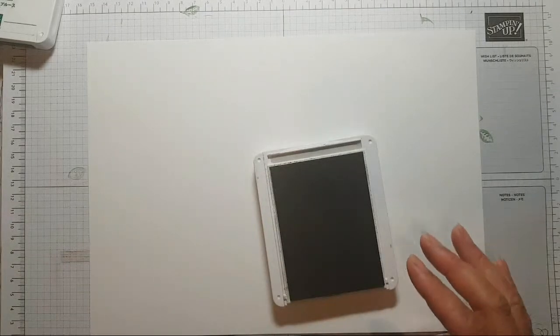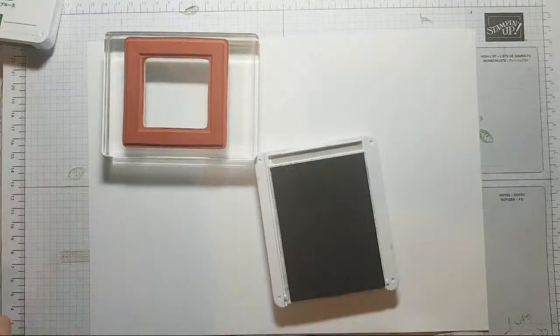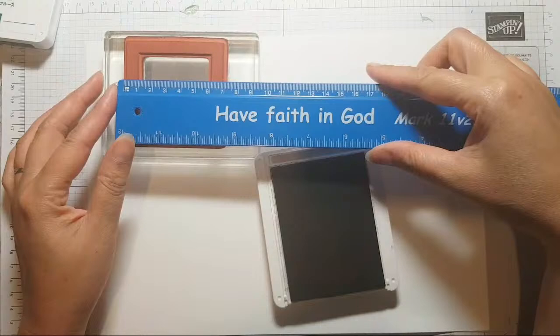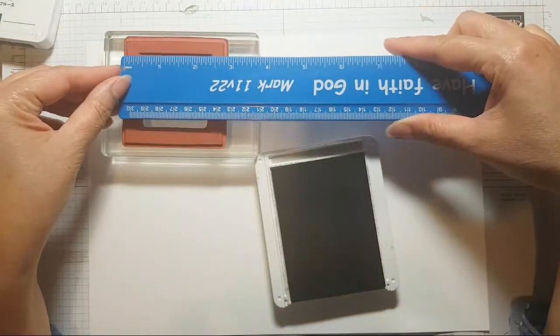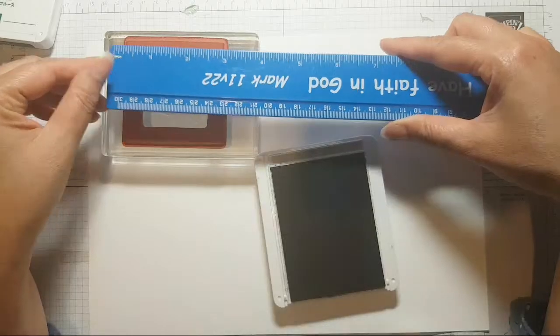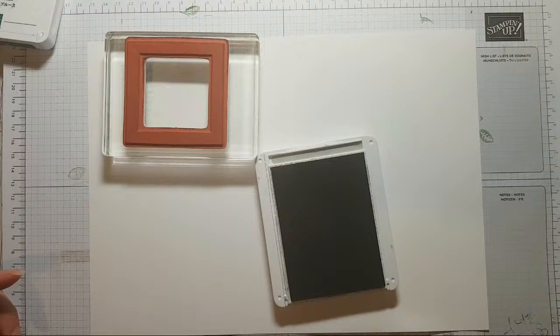The frame measures, I don't know offhand, but I can measure it for you. Seven by 7 centimeters, or in inches, that would be 2¾ inches squared. So 2¾, Delinda.